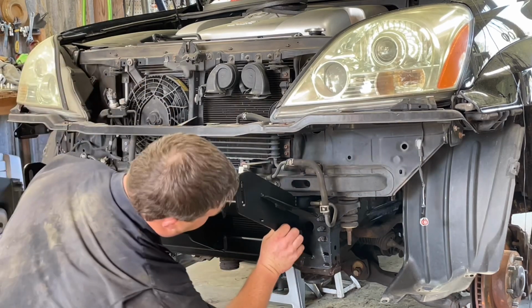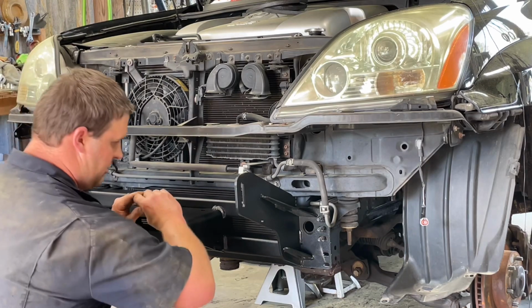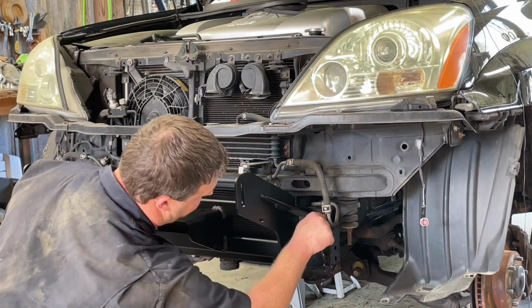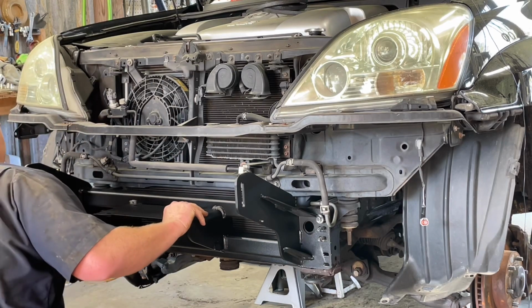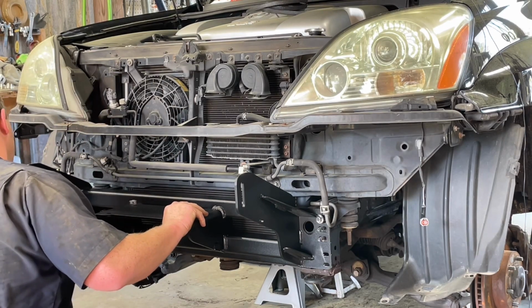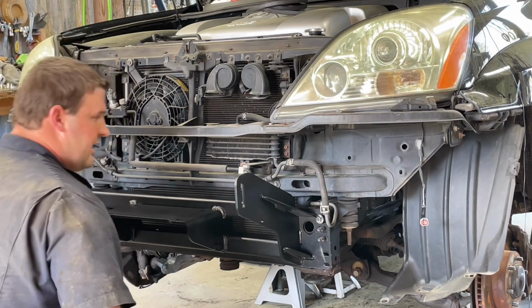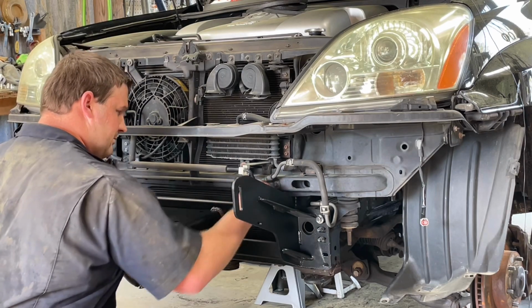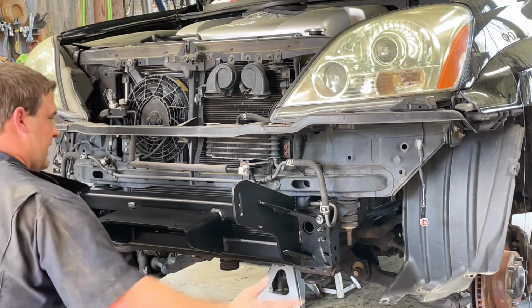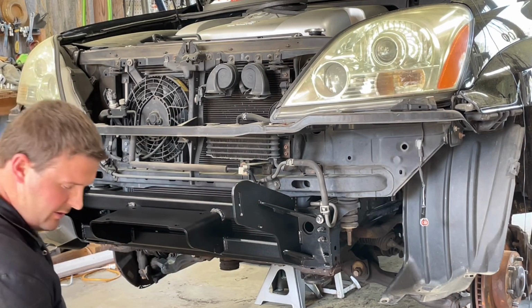All right, so you're gonna reuse those 14 millimeter nuts that you had. So start one on one side and the other, just so it doesn't fall off of there. And then you can put the others on. So what you're gonna do is get them snug but not tight. You don't want them tight because you're gonna have to adjust a little bit side to side. So get them snug and then we'll go from there.